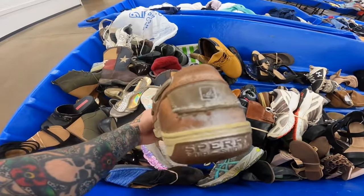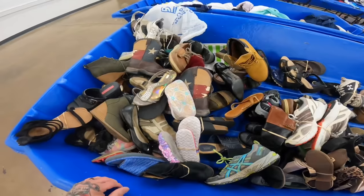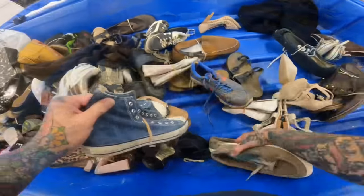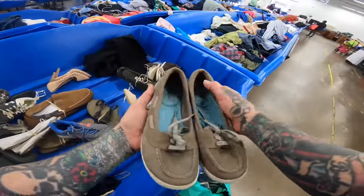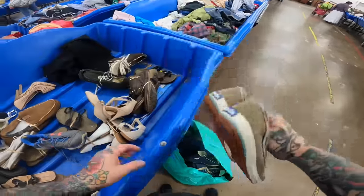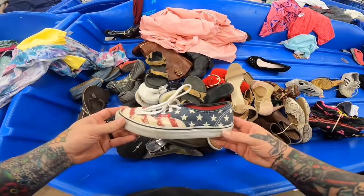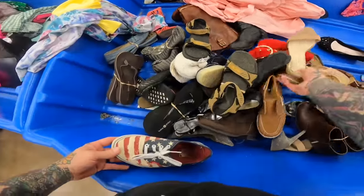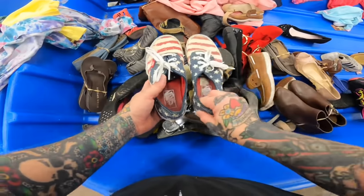Just a pro tip, usually when you see shoes that are covered in baby powder on the inside and out, that means those shoes stink. Some high top Chucks and this nice pair of kids. Look like some Sperry loafers in real good condition. Oh, that's a nice Van right there. And there's the other one.